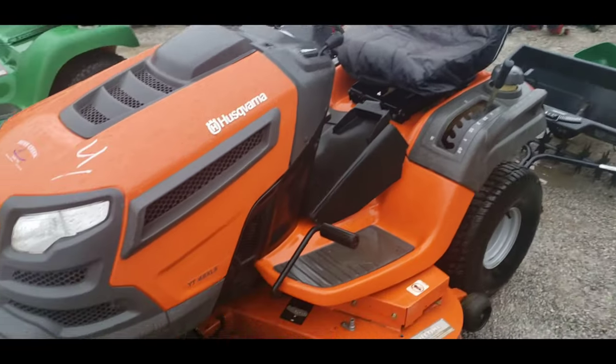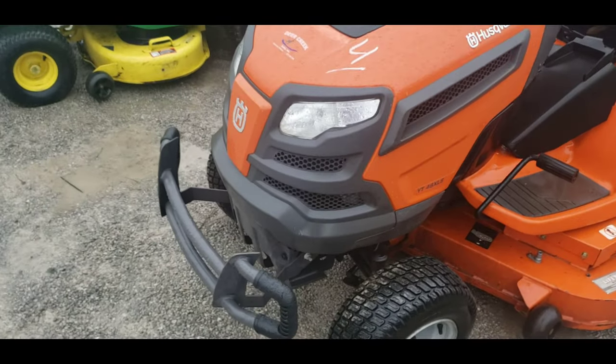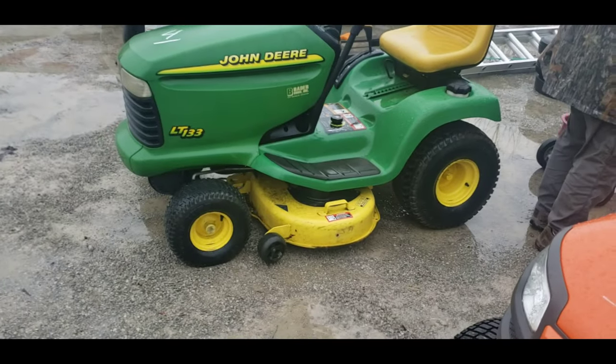Got the nice seat cover on that one. Got the big motor. This one's got the little deck.